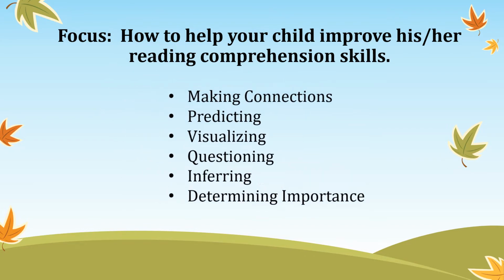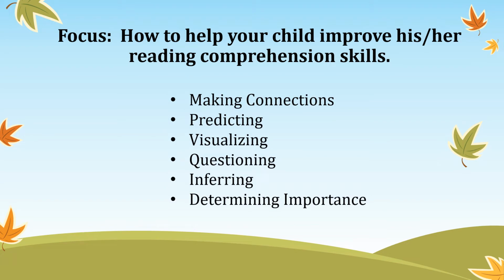Research has shown that there are some strategies we can share with children as we read that will help them to gain more understanding. Here are some of those: making connections, predicting, visualizing, questioning, inferring, and determining importance.